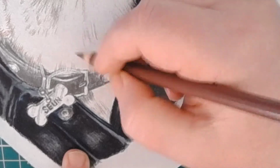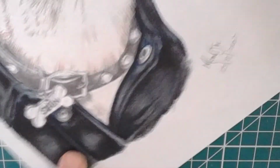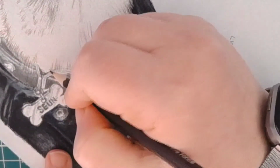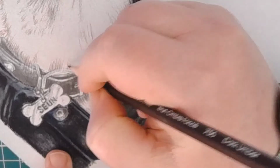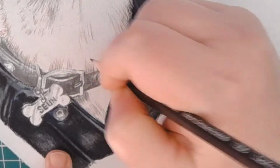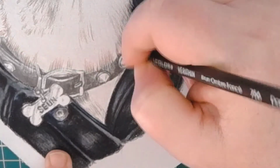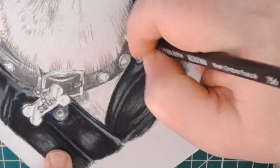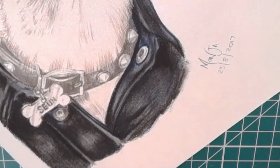And like I said, it's easier to flick with a harder pencil, but unfortunately, we don't have a lot of the colors available in the Verithins. And I could go to a different pencil, but I'm not going to.